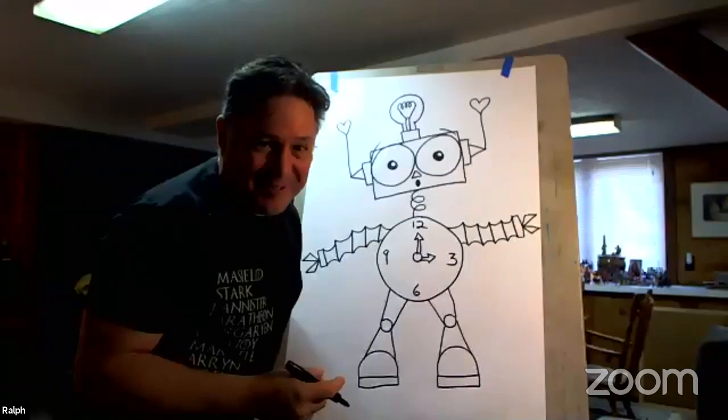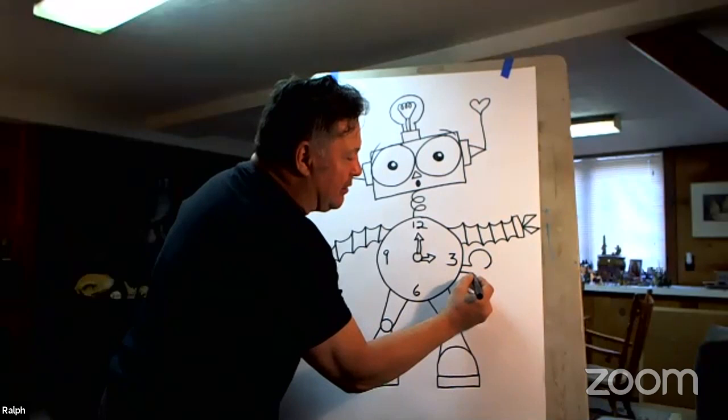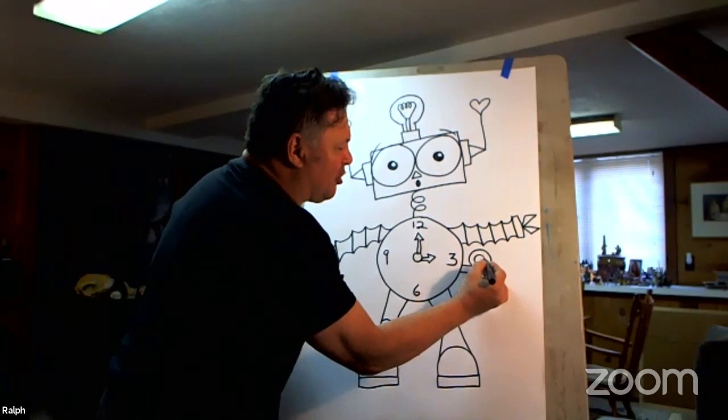So then I'm going to make a wind-up robot. I'll make two lines sticking out here. And this kind of looks like a number eight. So I'm going to make a loop this way and a loop this way, and kind of connect them together. It looks kind of like a peanut shape. You're going to put some circles in there. And that's got a wind-up key for your robot.